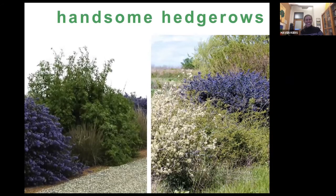Handsome hedgerows, right? This is another area. So much fun, right? We all have privacy screens, and there are so many hedges. Think about between your neighbors or in front of your house. Why do we always use the same plants, right? The pittosporums, the ones that we know are easy and can be hedged, boxwoods, Laurus nobilis, all of these things. We have some amazing California native plants, and some of them can even be hedged. Another one of the lists that I've been trying to find: I've got a list of California natives that can be hedged. So let's use those.